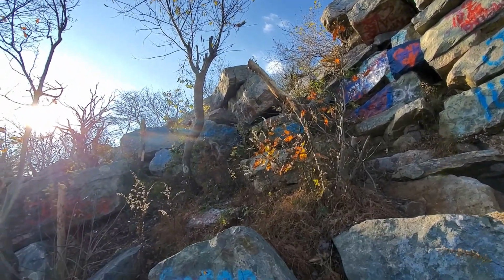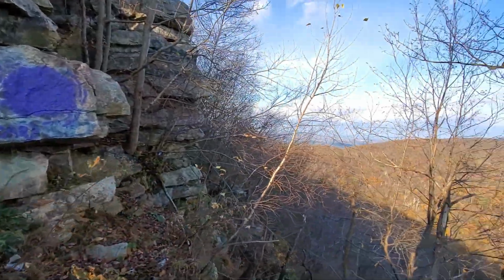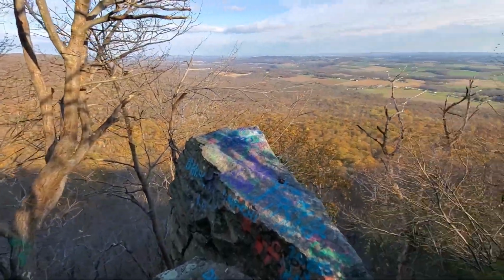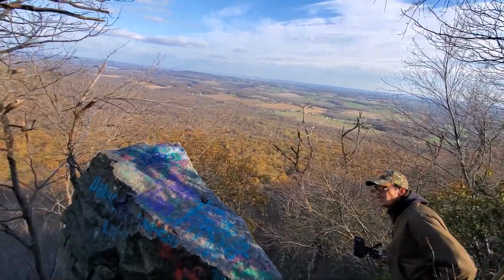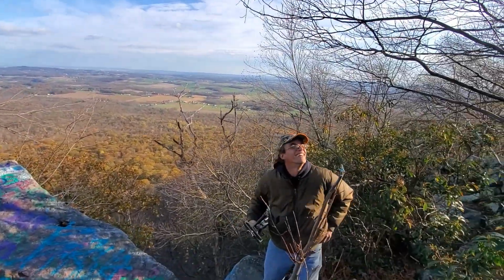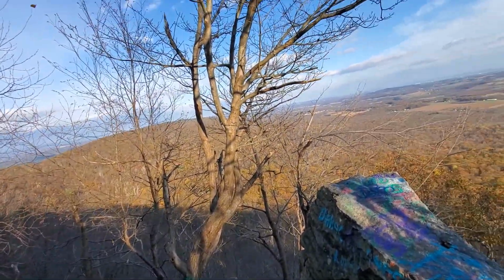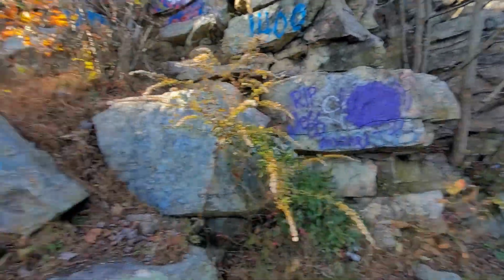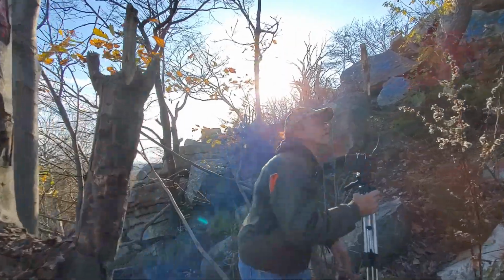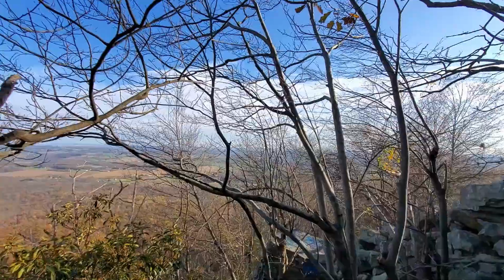I don't think you're in the right spot. Okay, so he's trying to remember exactly where he saw this, because all the rocks look the same. This is kind of a path here, though. Like I said, it's been 12 years. Maybe someone took the rock out. Okay, so it's been 12 years since he was up here last.